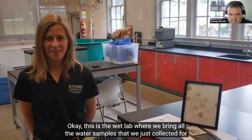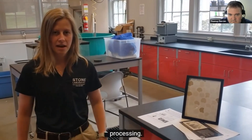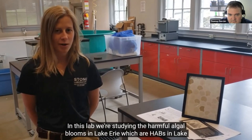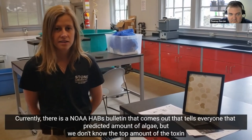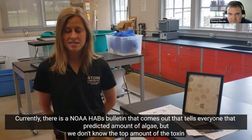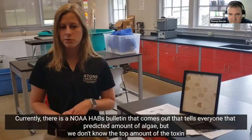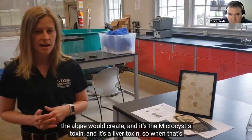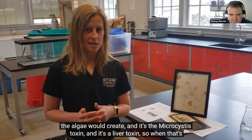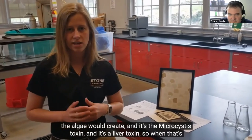Okay, this is the wet lab where we bring all the water samples that we just collected for processing. In this lab, we're studying the harmful algal blooms in Lake Erie, which are HABs. Currently, NOAA has a bulletin that comes out that tells everyone the predicted amount of algae, but we don't know the amount of the toxin the algae would create. And it's the microcystin toxin, and it's a liver toxin. So when that's in our drinking water, it creates do not drink advisories.